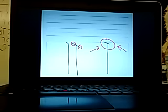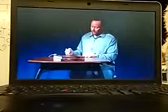So 2 strokes. You have the quick vertical stroke and then the diagonal. Quick vertical stroke, diagonal. One last time. Quick vertical stroke, diagonal. That's the Hebrew letter Zion, and it's the Z sound in Hebrew.